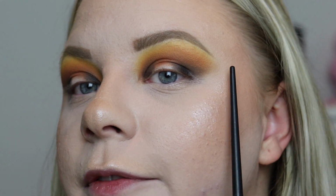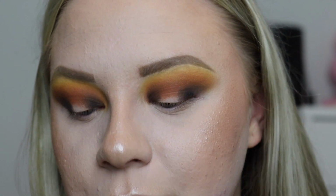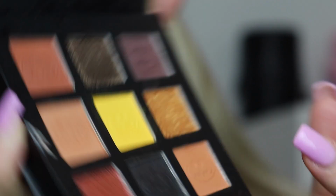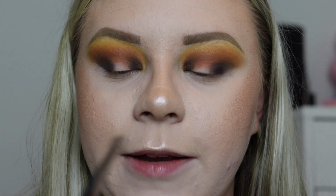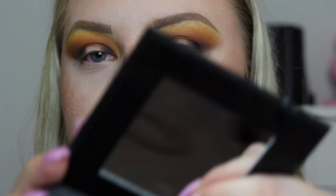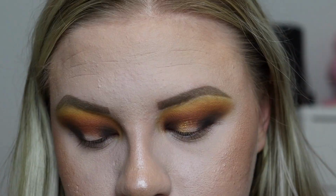Okay, this is what we've got so far. Warm tone, smoky. I'm actually really loving this so far. So now I'm going to take the gold shimmer in the palette, which is called Batman. It's this one here. It is the most beautiful shimmer in the palette, in my opinion. There is a darker shimmer if you want to do a more black smoky look. There is also a purpley browny shimmer as well.